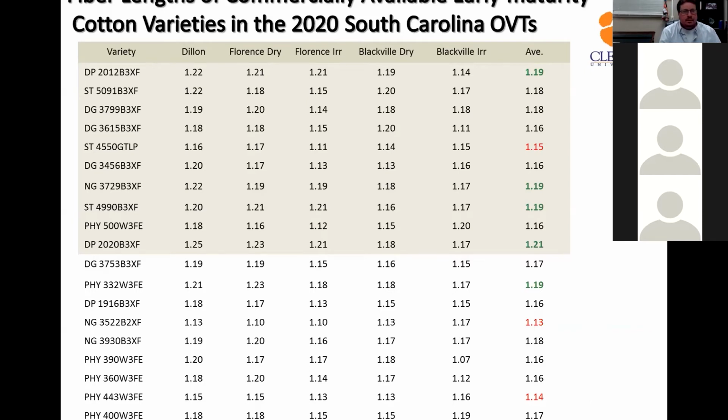So just something to be aware of with 4550. I don't remember seeing this before, but it occurred this year with the high yields, that the fiber length was down just a little bit. And then you can see that some of these varieties down here, the new 332 from Phytogen, even though it wasn't in the top 10 in yield, it yielded fairly well, and it's got a really good fiber length. And then a couple you might want to watch out for down here at the bottom.